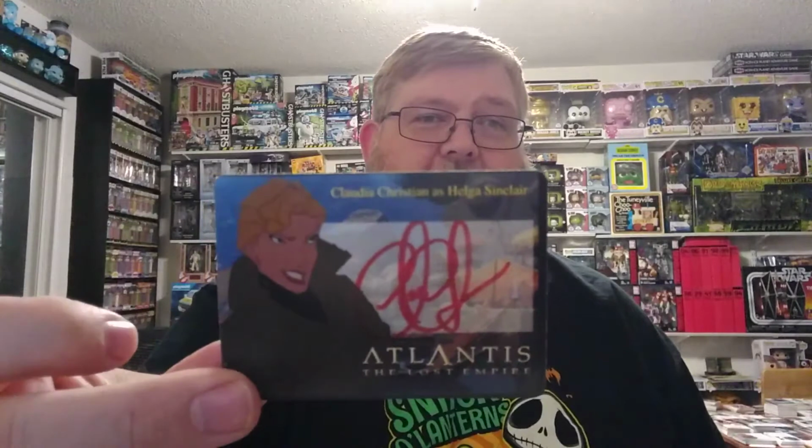I was real happy. I also got Adam West back in this collection. I was real happy with the Disney voice actors, another set that I really have enjoyed. Cheryl Shirley from Robin Hood. Robin Hood is my favorite Disney animated film, so that was really great to get. Claudia Christensen from Atlantis. Laurie Metcalf again. She was also in Treasure Planet. Highly underrated film. I went back and watched it more recently, and it's a much better film than I remember it being back in the day.